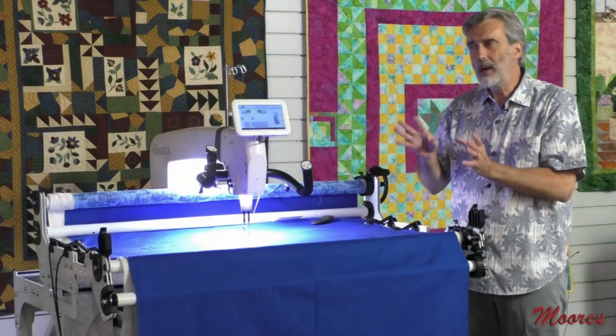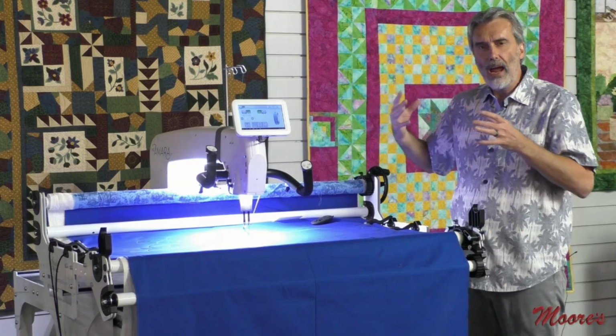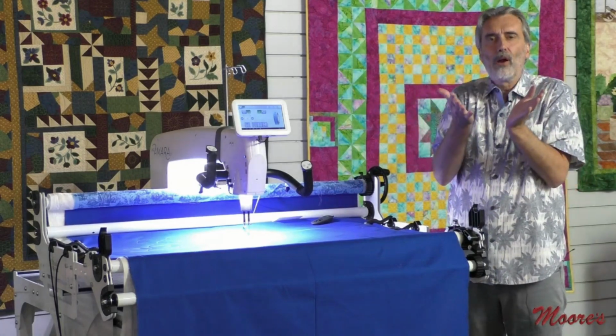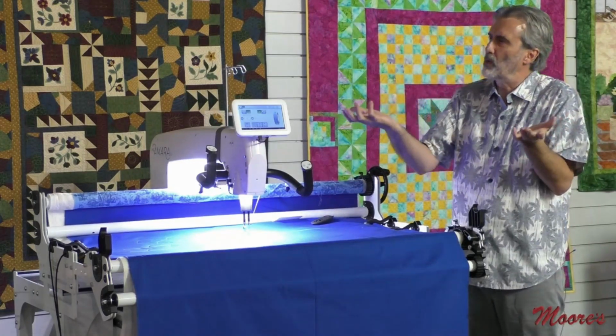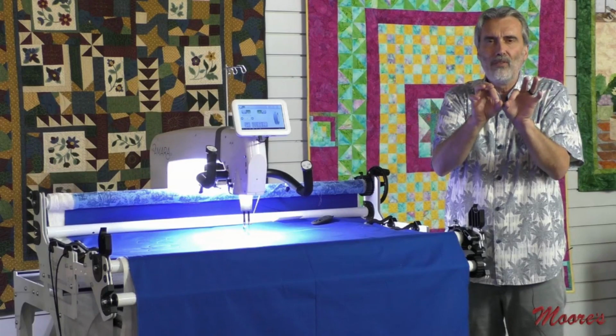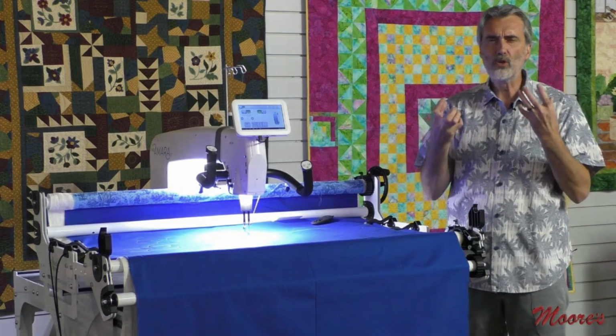Now, the other thing about this frame is that the carriage has double bearings, like big wheels on both sides, and they're on a shape of a V. And there's a total of eight wheels. Yeah, so it's much more durable, okay?